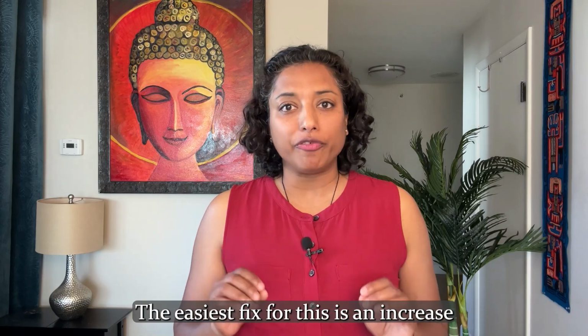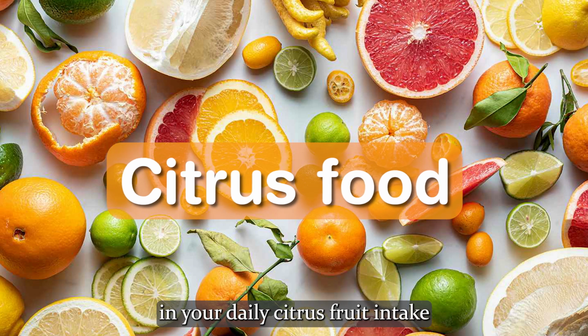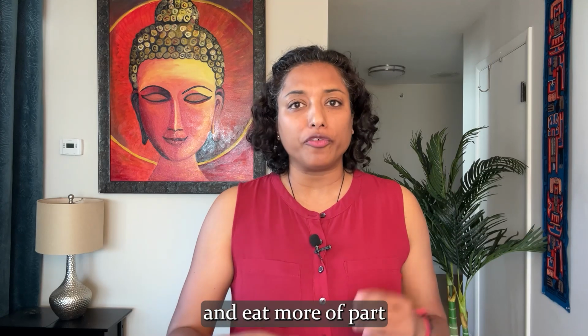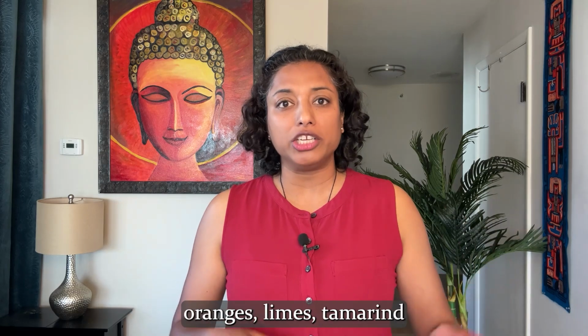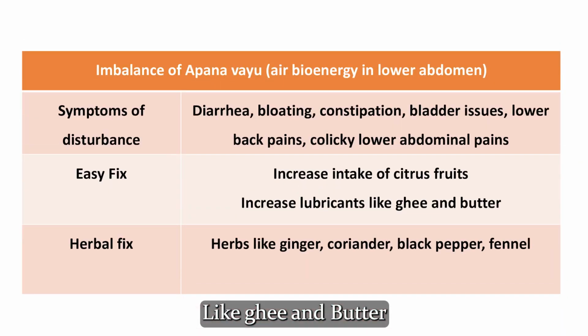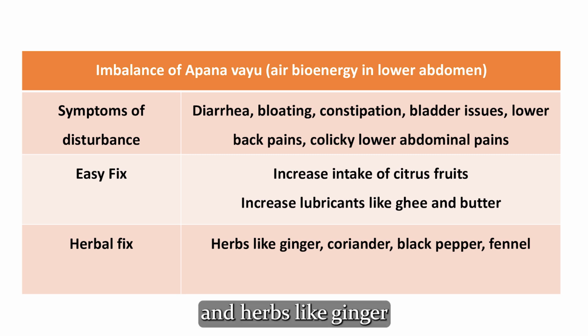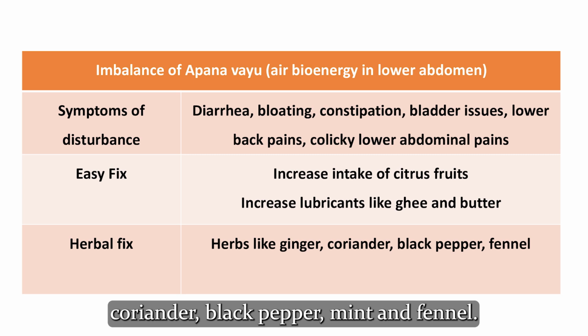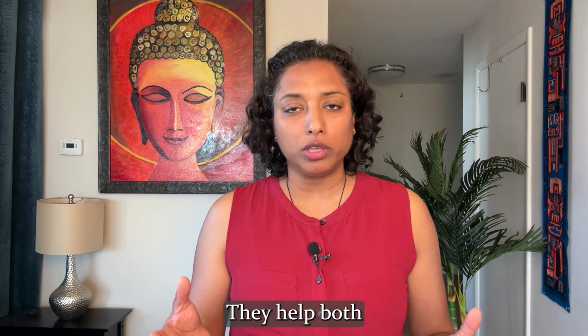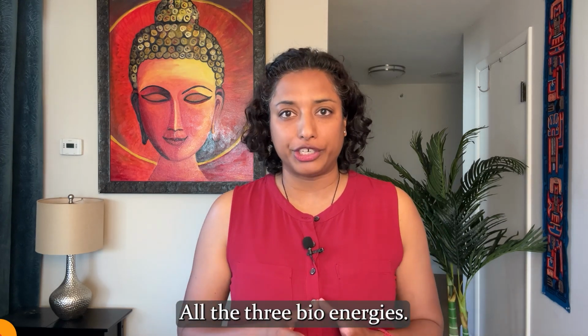The easiest fix for this is an increase in your daily citrus fruit intake, and eat more of tart pineapples, grapes, oranges, limes, tamarind, and also increasing the lubricant intake like ghee and butter. As mentioned before, the Indian seasoning prepared with ghee and herbs like ginger, coriander, black pepper, mint, and fennel help both with the digestive processes and with balancing all the three bioenergies.